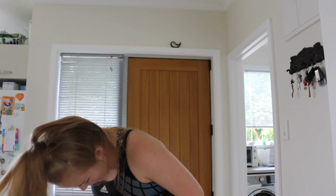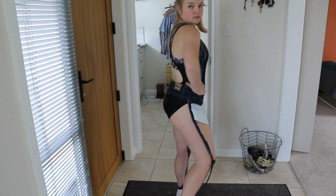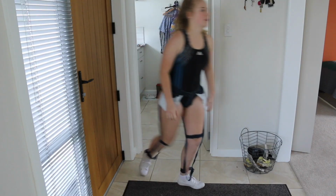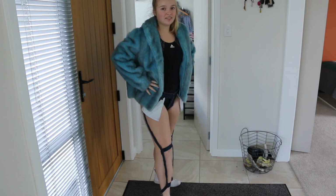So you guys, I've got the jeans on. They feel like they would give you really bad chafing. Basically the thong part of it just is making me a bit uncomfortable. Like it's just not greatly placed. I don't know how they made these jeans or why they made them. I'm never gonna wear these again. I'm a genius. I'm a fashion queen.